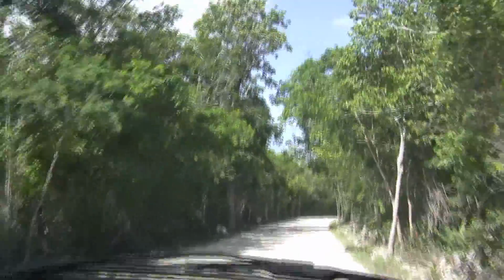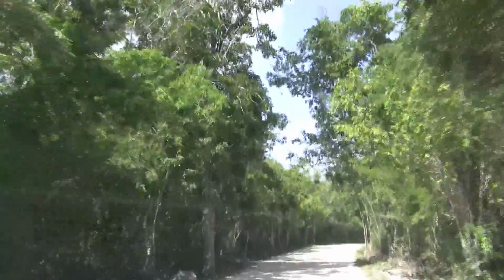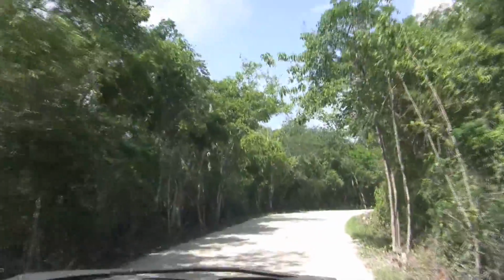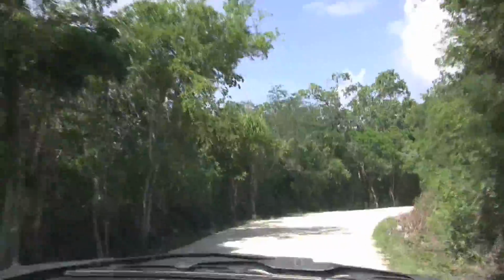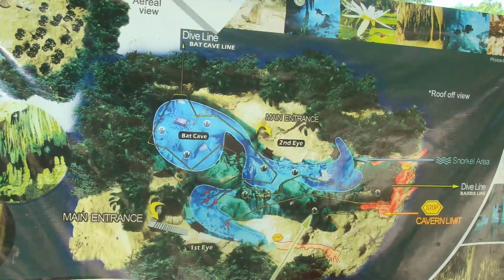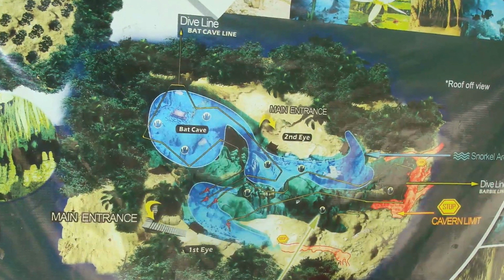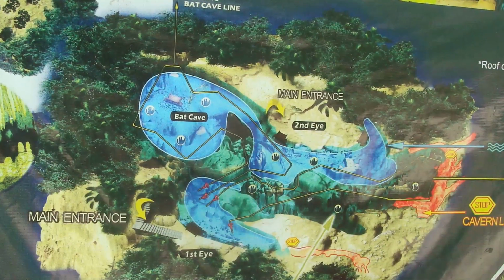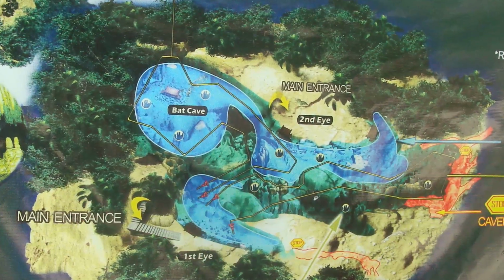The first part of the cave system we call caverns. That's where we are going. Caverns is defined by a maximum 180 feet of penetration, which is about 60 meters. We cannot go any further in without being cave certified with special equipment and special training. But we can go in the entrance part. We cannot go in rooms that are not big enough that two divers easily can go side by side in case you need to body breathe.